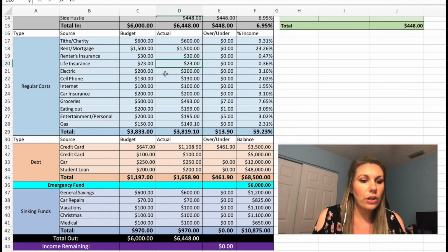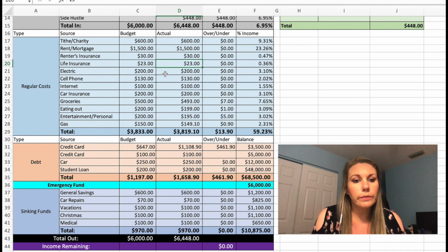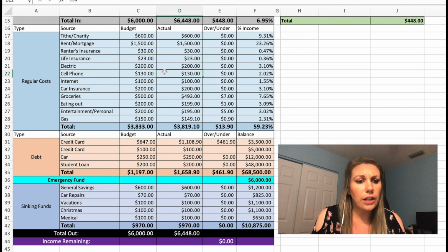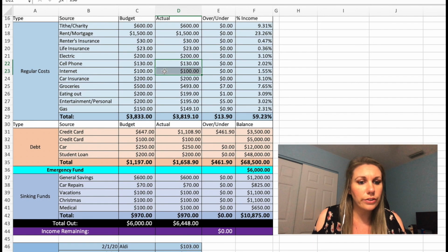Electric, about $200 a month for your power. Next is cell phone. So cell phone, $130 a month. Internet, $100 a month. Car insurance, about $200 a month.